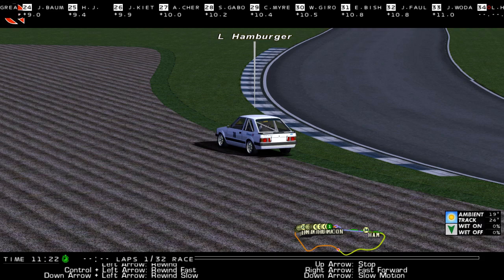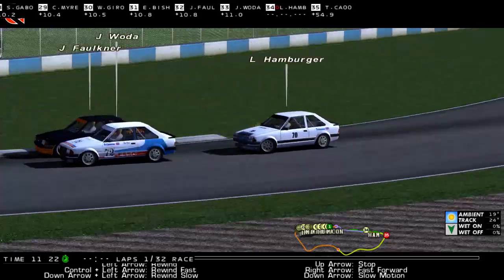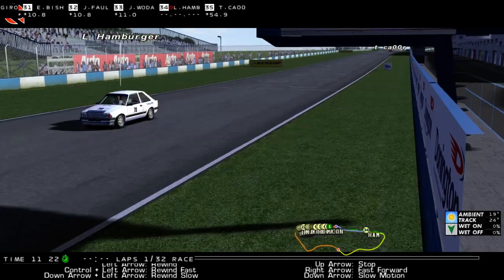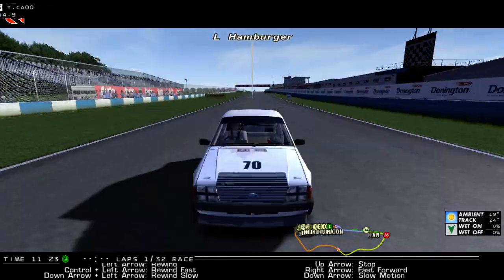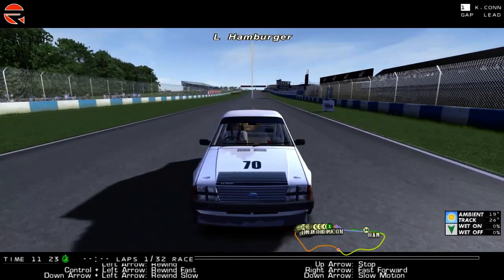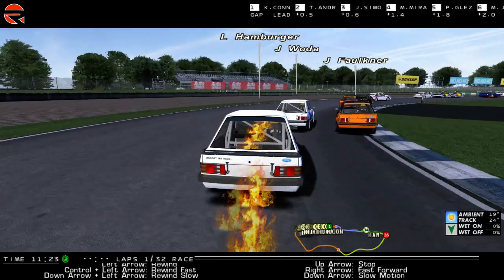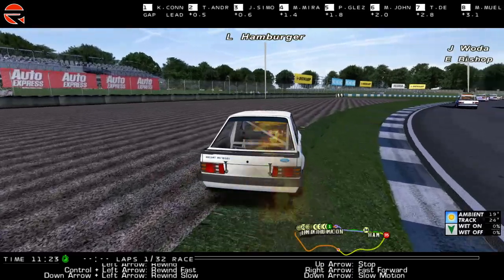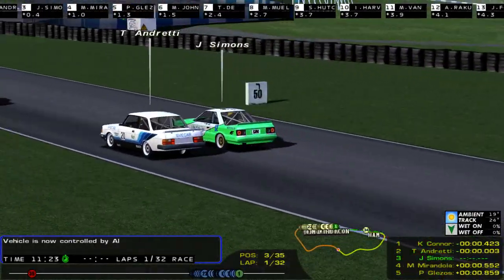Oh, we have Amberger already out. That's a failure. Amberger's out in turn one. Amberger's engine just blew on the start. He just caught fire immediately. It's already gone. Oh my god. Maybe he overheated it on the grid. I'm not sure, but that's over-revving perhaps, but yeah, big shame.